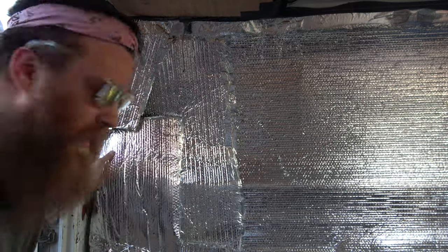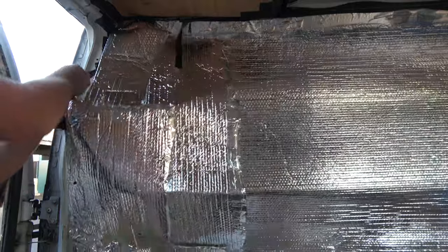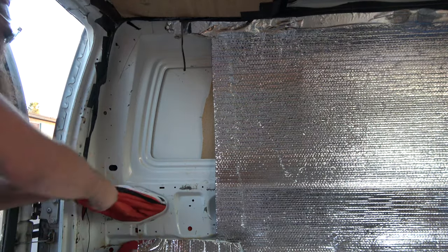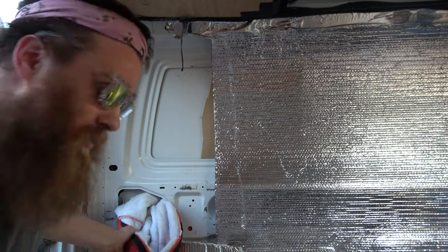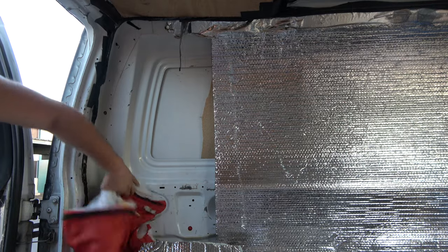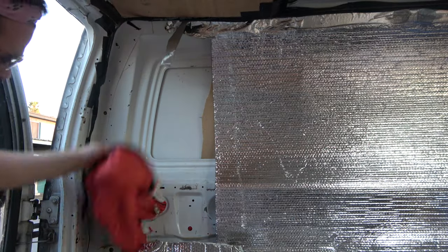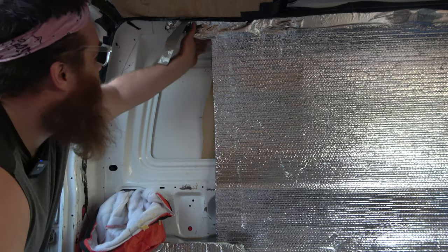Because this isn't really doing any good, I'm gonna go ahead and take it down so that, look at this. The guy I bought it from told me he had tried to insulate this thing with down jackets, which honestly is probably a little bit more effective than his Reflectix was. This stuff is called Reflectix. But yeah, there's just a bunch of jackets shoved in there. He was not joking.